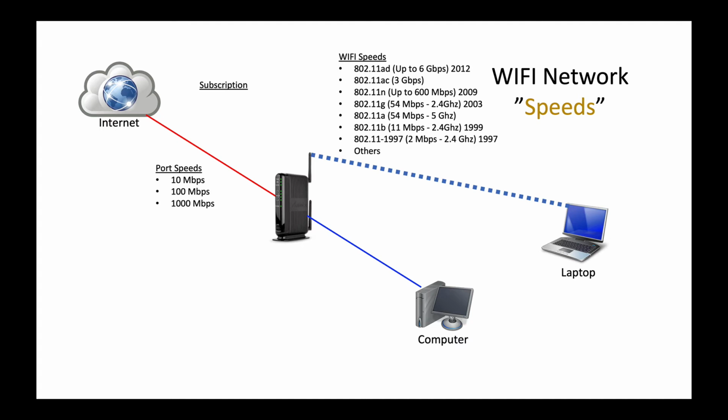So keep that in mind. Port speeds are capabilities of the wires and the ports themselves, but they're not the subscription that you buy. Port speeds can also impact the wired devices on the inside, and typically if the router has port speed limitations of a gig or 1,000 meg, it's going to have that both on the inside and the outside. The subscriptions are what you buy from the carrier.